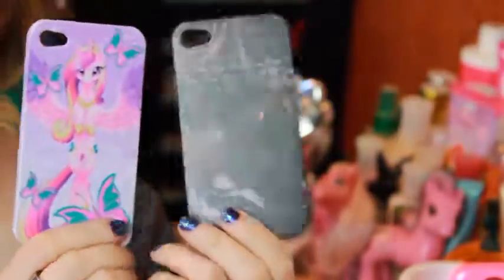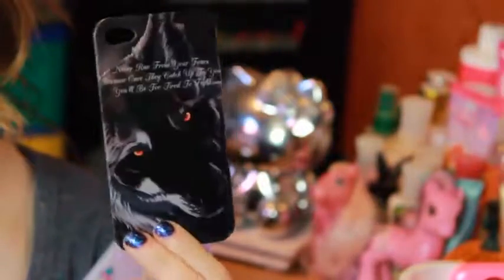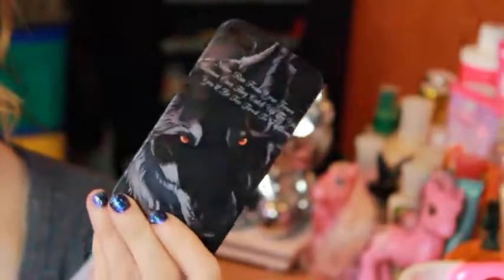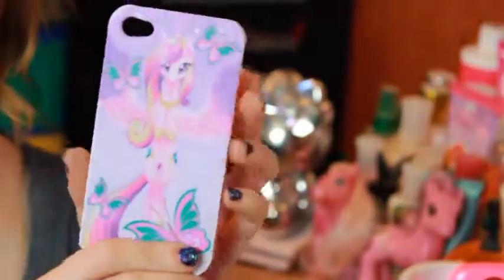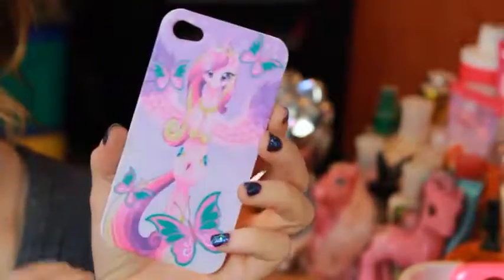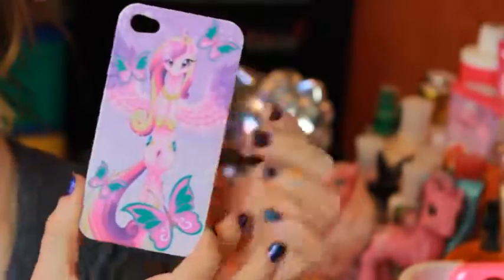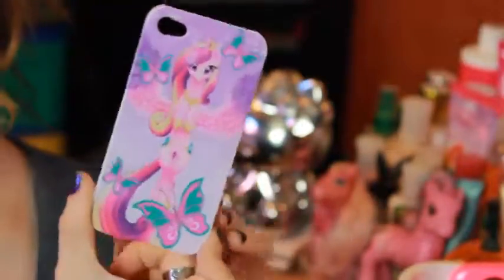Excuse me. The first one I got is this one right here. It has a wolf on it, and it says, "Never run from your fears, because once they catch up to you, you'll be too tired to fight." I absolutely love this case, and I absolutely love this one as well. It is just Princess Cadence from My Little Pony, and the quote on there is my quote that I say at the end of all my videos. It says, "So long, stay strong, stay true, and be you." And so there's that one.